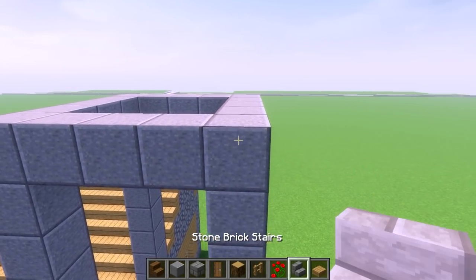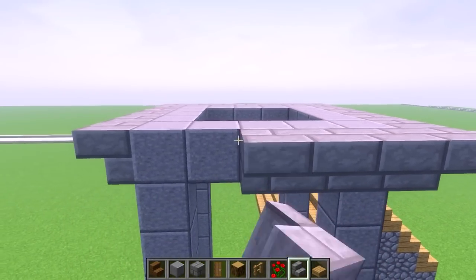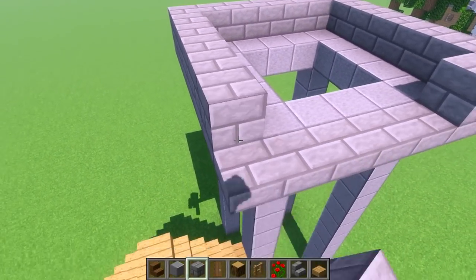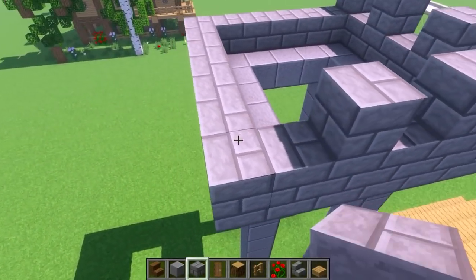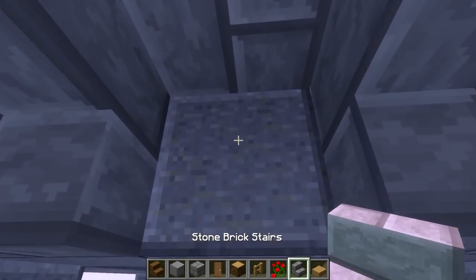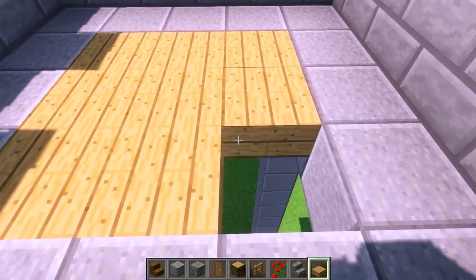We're going to go for a ring of upside down stone brick stairs. And then round here, and then on top of that, we're going to go for a stone brick. And then you can put some nice easy crenellations like this. It doesn't take long to do your crenellations there. Pretty cool, huh? I wonder if you can get machicolations where you could make some little points where you could shoot down as well. Anyway, I digress. We're going to put a little bit of a floor right there.